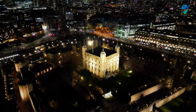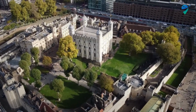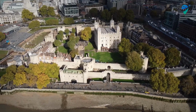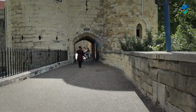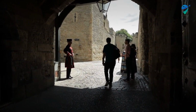That's it. As our remarkable journey concludes, the Tower of London stands as a testament to the resilience of the human narrative. Its walls resonate with echoes of the past. Its corridors whisper stories of kings and queens, triumphs and tribulations. We hope this immersive exploration has sparked your curiosity and ignited a passion for uncovering the hidden gems of history. As you wander through time within the tower's embrace, remember that you're a part of its ongoing saga.